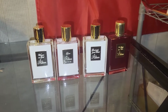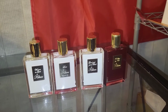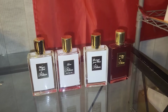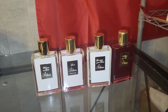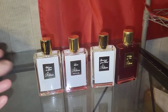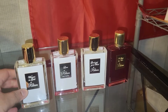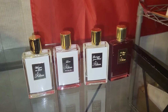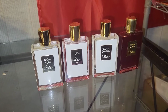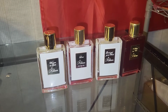Today I will be showing you my 4 favorite Kilian fragrances, and then I will show you a cheaper alternative. So this Kilian perfume comes in a 50 ml bottle like this, and it is refillable. It retails for 322 Canadian dollars, and you can buy the 50 ml refill for 260 Canadian dollars.